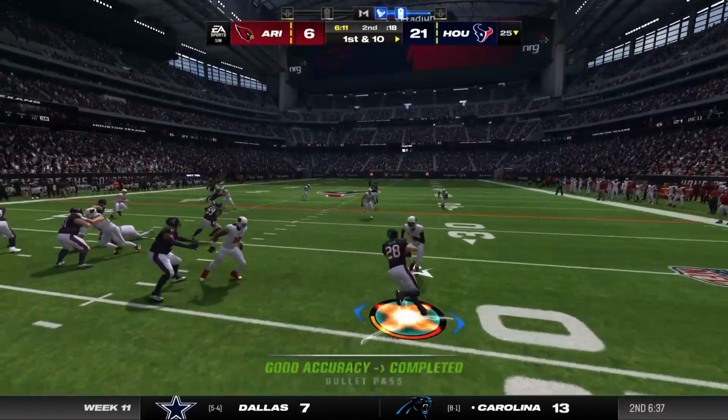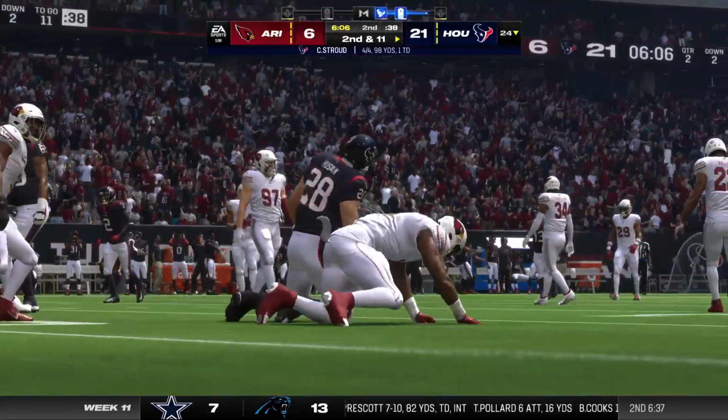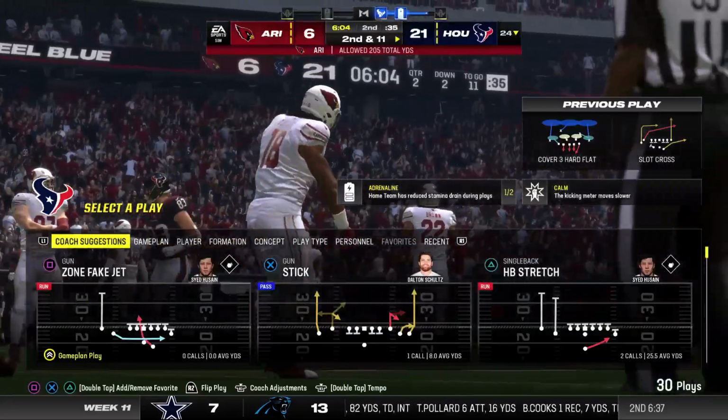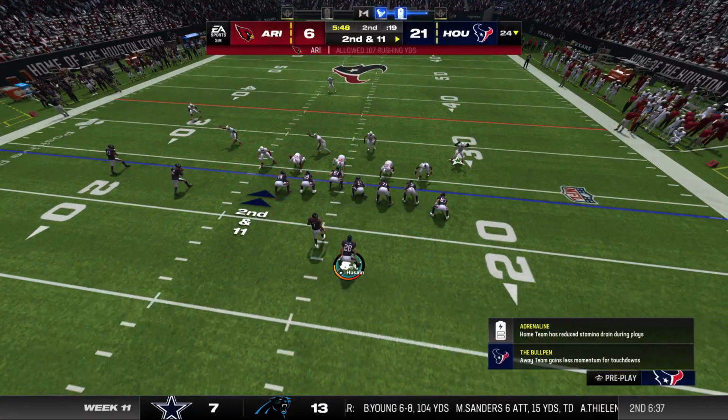Throwing now is Stroud. They go with a shuffle pass, and it's complete. And he will lose yardage and be backed up to the 24. He was unable to shake free there, and they'll cover him for a loss of a yard.